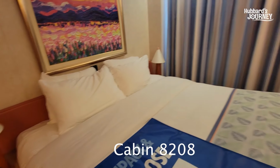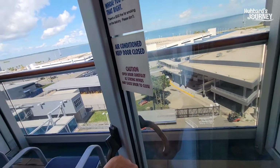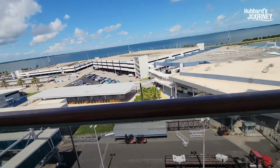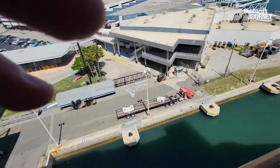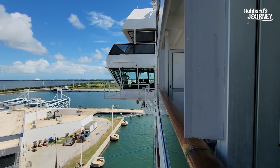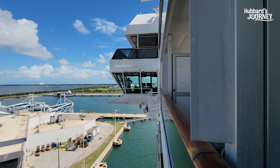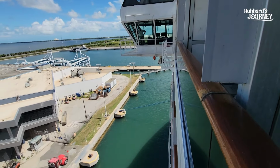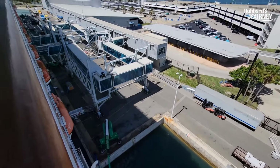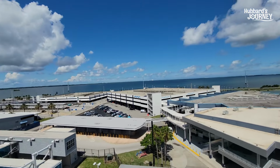It's noisy. They're doing the announcement. So what do we got over here? Ooh, a balcony. Right there is the captain's quarters. Holy smoke. We're in the very front of the ship. And right there's the bridge. You come down. They're doing some maintenance. Port Canaveral, terminal number 6.